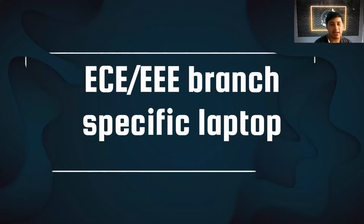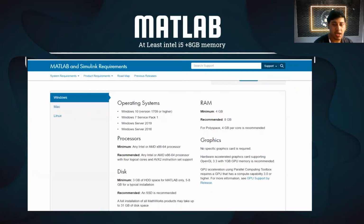Now for EEE and ECE branches, you don't really require any specification as such. However, you will be using MATLAB extensively. Again, you can use it at your lab, but it's good to have it on your laptop so that you can practice and complete your assignments.